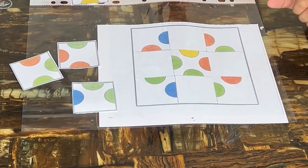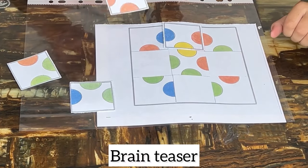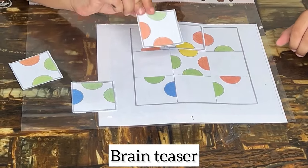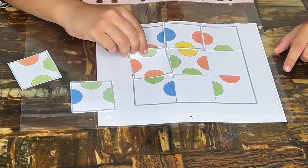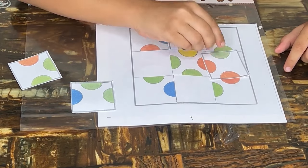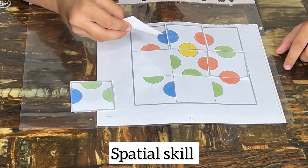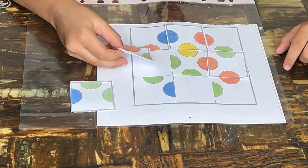We are diving into a mind-bending spatial skill puzzle that's sure to twist and turn your perception. We have got shapes, angles, and a dash of mystery. Your task is to navigate through this puzzle and unlock the hidden pattern. It's not just about what you see, but how your brain pieces it all together.